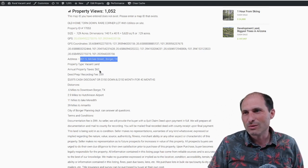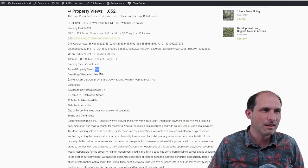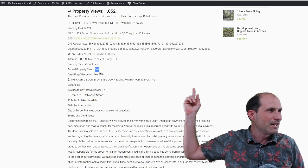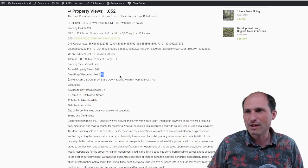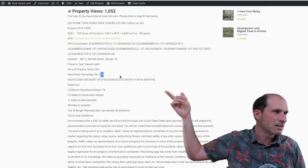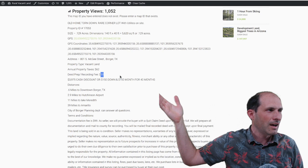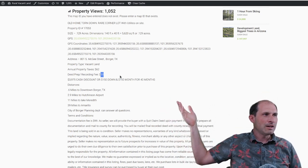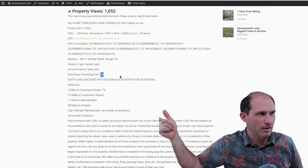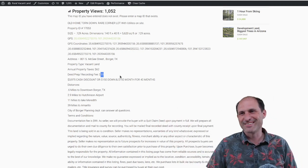When you're shopping land, don't shop by the address, guys. It just doesn't work. Annual property taxes, $62. He's asking for $99 to do the paperwork and get this thing recorded. It's like a half mile to town, 3 miles to the airport, 11 miles to Lake Meredith. We should look that up. 39 miles to Amarillo, Texas.